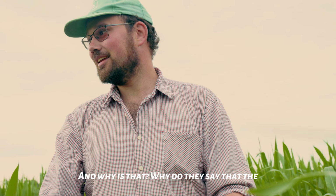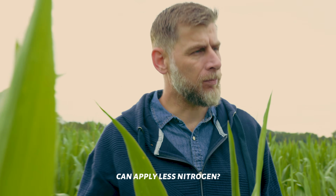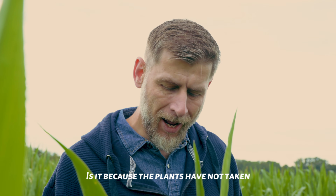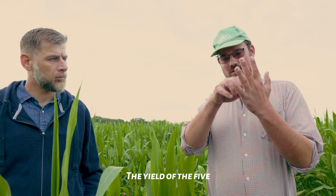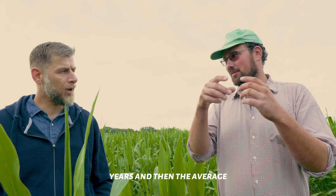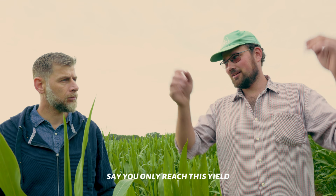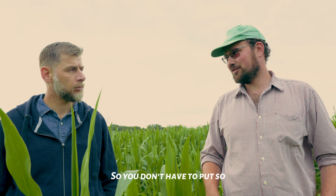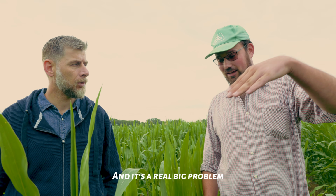Why do they say that the year after that you can apply less nitrogen? Is it because the plants have not taken as much from the land? Because it's the average yield of the 5 years. And when it goes down, they say you only reach this yield, so you don't have to put so much nitrogen on your fields. And it's a real big problem.